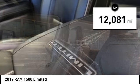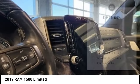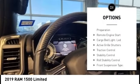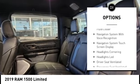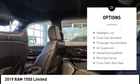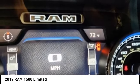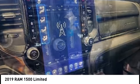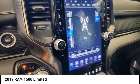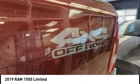This vehicle has less than 15,000 miles. Here are some of this vehicle's great options: power windows with safety reverse, emergency braking preparation, remote engine start, cargo bed light, LED, active grille shutters, traction control, stability control, roll stability control, front suspension type strut, auxiliary transmission fluid cooler. This beauty is sure to make you the talk of the neighborhood. So call or drop in for a test drive today.